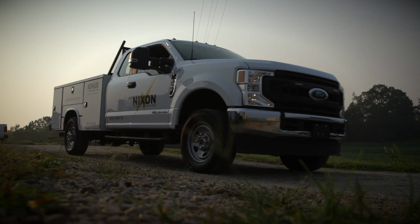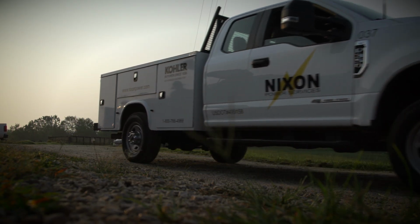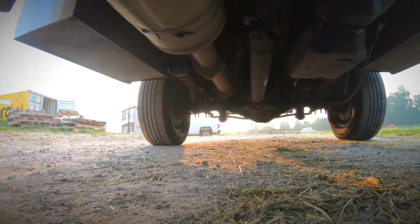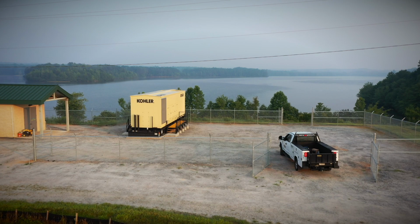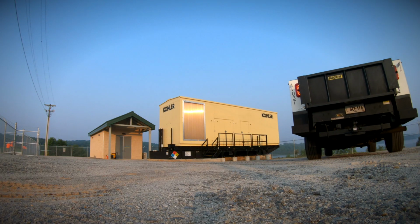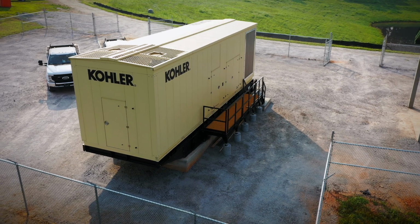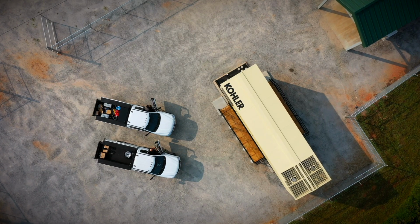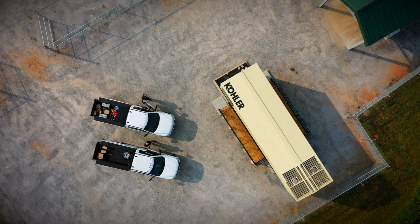When we initially received requests for this project, the sizing hadn't quite been done. So what we did, and what Nixon always does with a project, is we take it and we run it through the Power Solutions Center, which helps us size the exact equipment that we need. So we took the parameters based on this, running pumps, which are very specific on voltage, very specific on frequency, and this is the product that came up, was the KD1500, showing that it was perfect for this job.